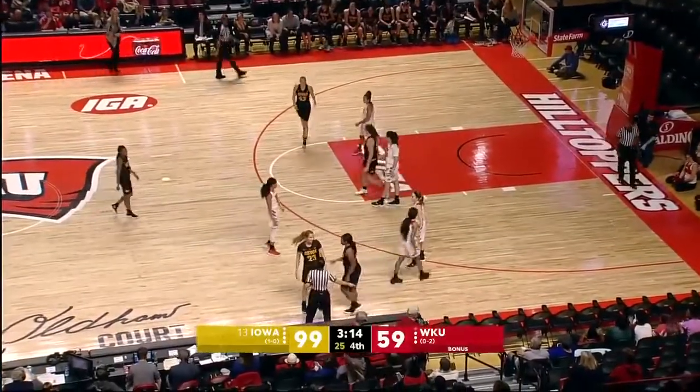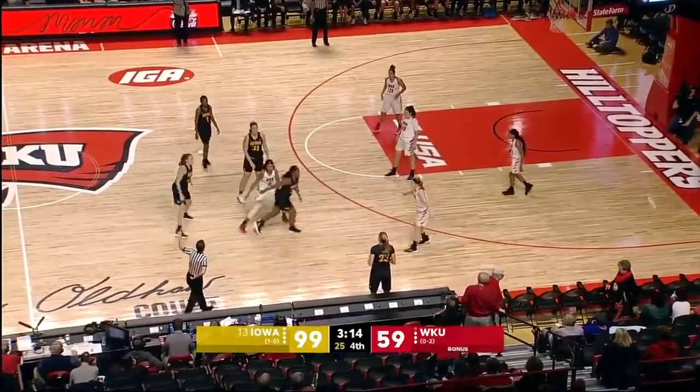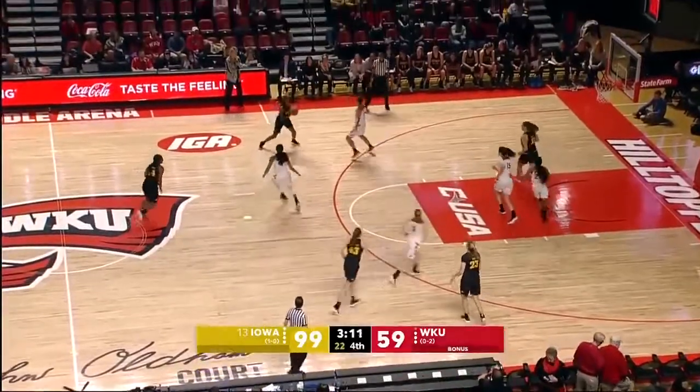Porter knocks it out of bounds, out of the hands of Sanders. Iowa still retains possession of it. 3:14 to go. Have no starters in the game.